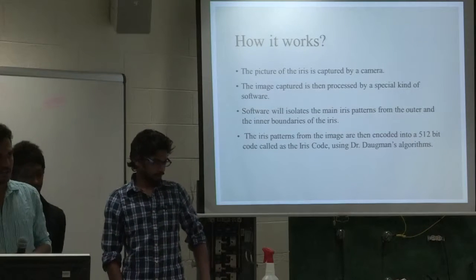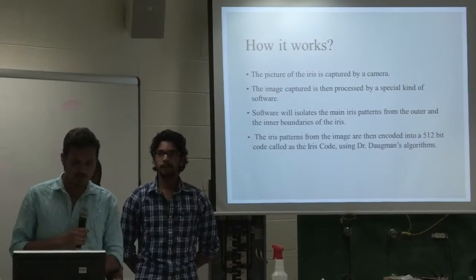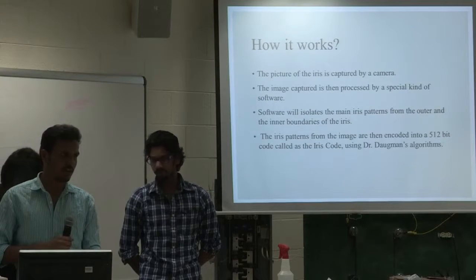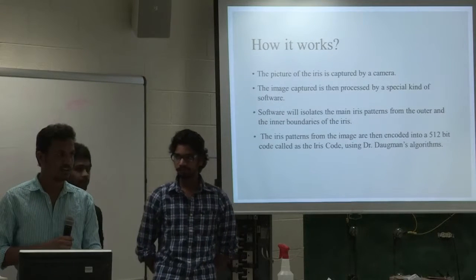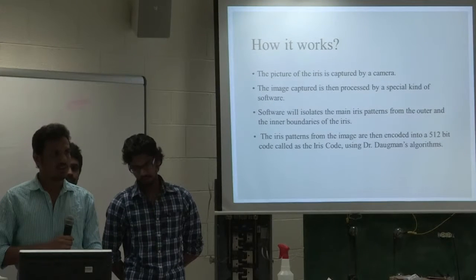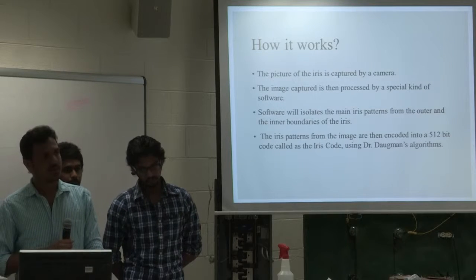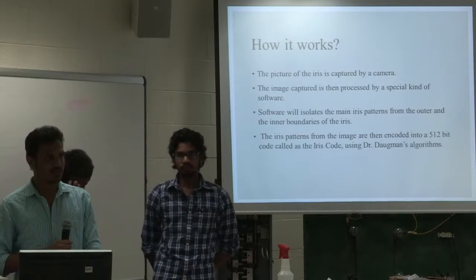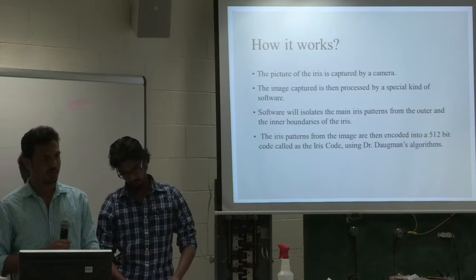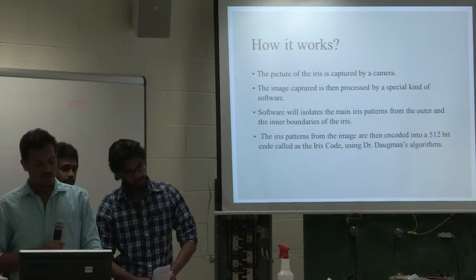Hello everyone. Now I am going to explain how this iris technology works. First of all, the image is captured using a camera with visible light and infrared light, and this is done in a manual or automatic process. The image is captured within a distance of 5 to 25 inches, or even within 1 meter by advanced cameras.